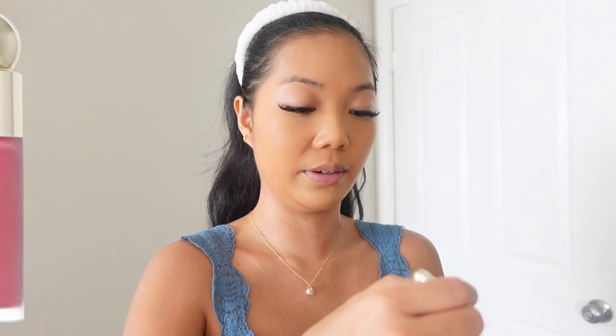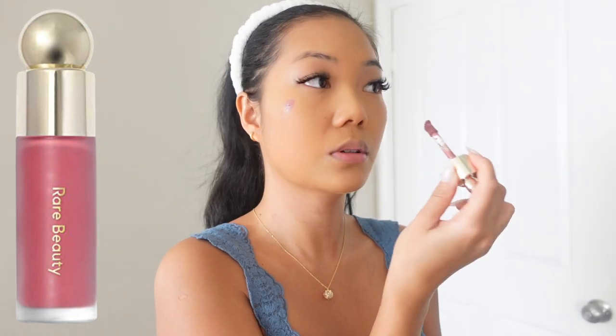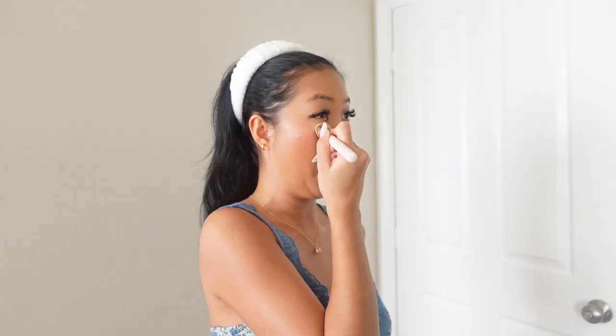Then I love blending my concealer with this flat brush. For blush, I'm gonna go ahead and use Rare Beauty. This is my favorite liquid blush. I'm running out of the shade Love, but this has been my go-to blush for the last couple days. This bottle alone will last you literally like a year, I promise you that.